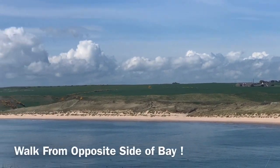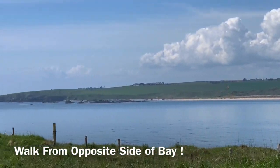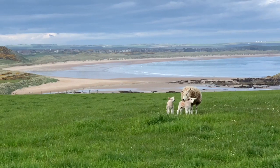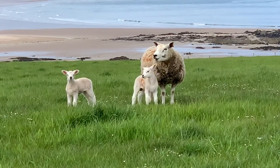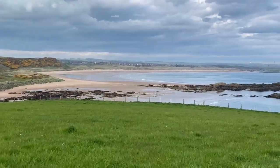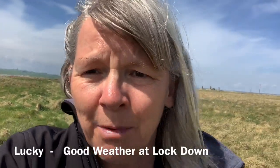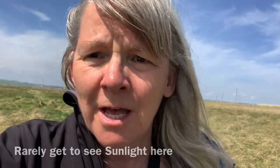And this is the walk from the other side of the bay. And it doesn't come any more beautiful than this. Well, you know, we're lucky to get this type of weather and this lockdown experience because, believe you me, we rarely get to see the sunlight in this part of the country.